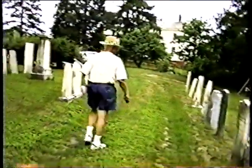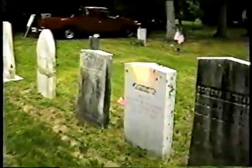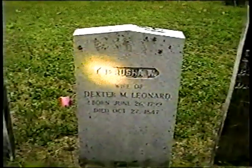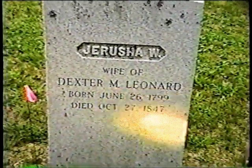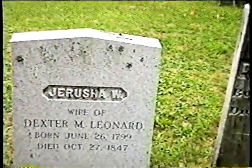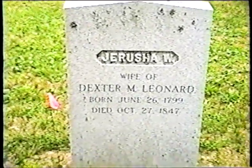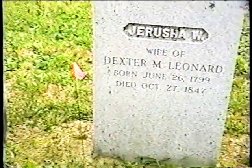Okay, as we exit here, I just wanted to show you this stone briefly. This is a stone made of granite. Jerusha. Her death date is 1847. This is likely a replacement stone. It's made of granite, and you find very few stones in here made of granite with that date on it, so it's probably a replacement stone. We have a whole bunch of them up in Old Hadley, replacement stones, because it was so badly damaged.